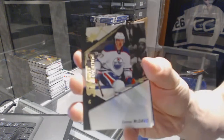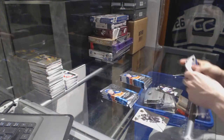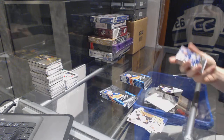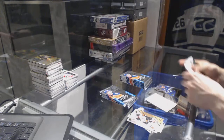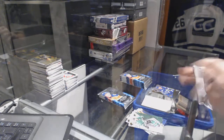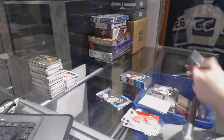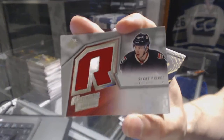And we've got a shift change for the Edmonton Oilers, Connor McDavid. Rookie for the Toronto Maple Leafs, Byron Fraze. Rookie for the LA Kings, Nick Shore. Retro rookie jersey for the Ottawa Senators, Shane Prince.